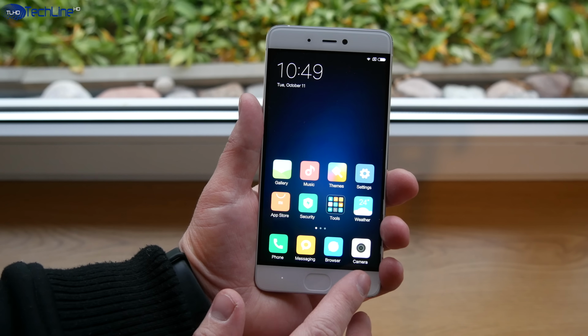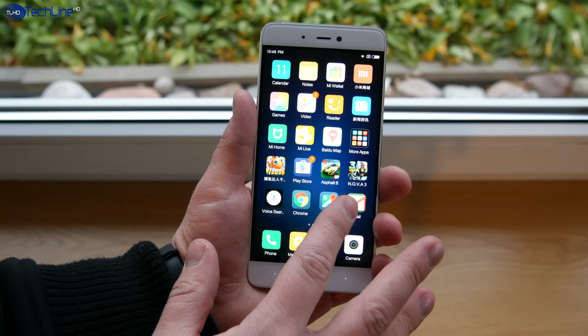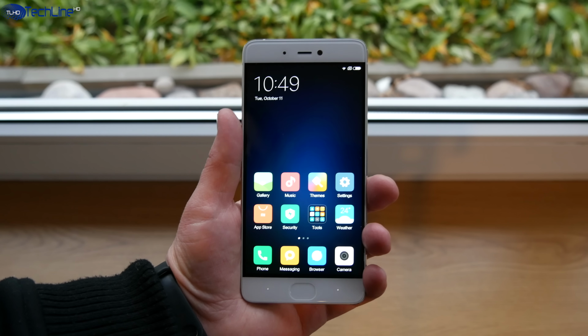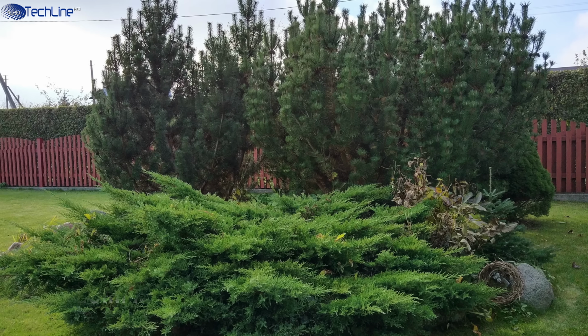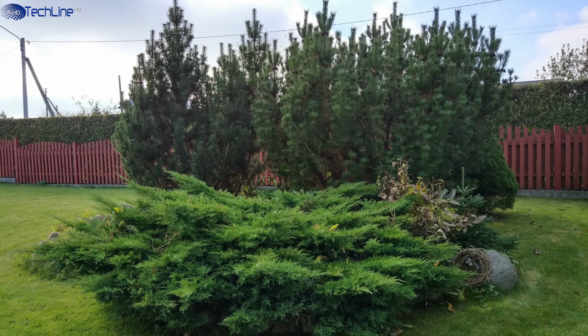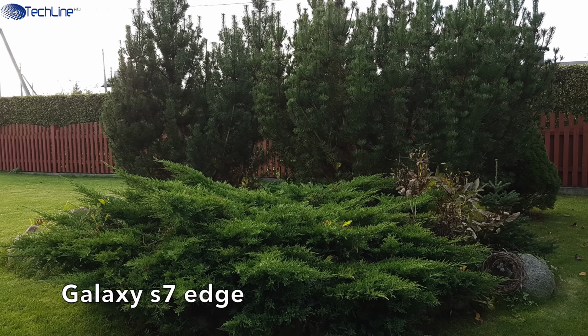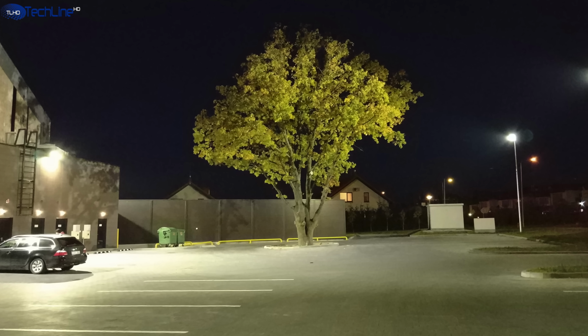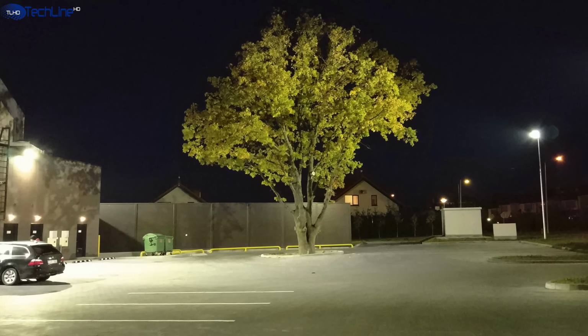Both phones are pretty similar in terms of the UI performance, and everything has been working smoothly without any lag on neither device. When it comes to the image quality, the Galaxy S7 Edge is a better performer in most of the situations, as the pictures usually look sharper and they have more detail. The Galaxy S7 Edge also tends to perform better in low light thanks to the faster lens and optical image stabilization.